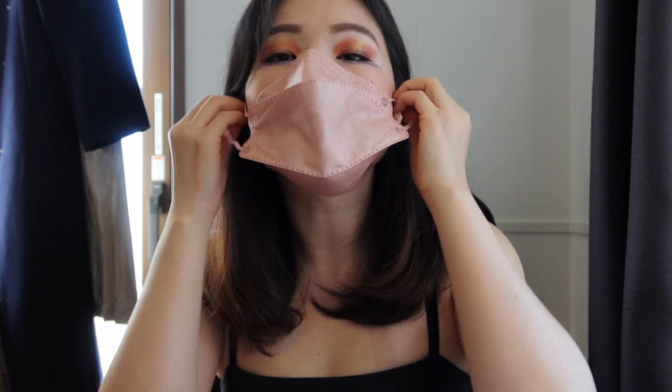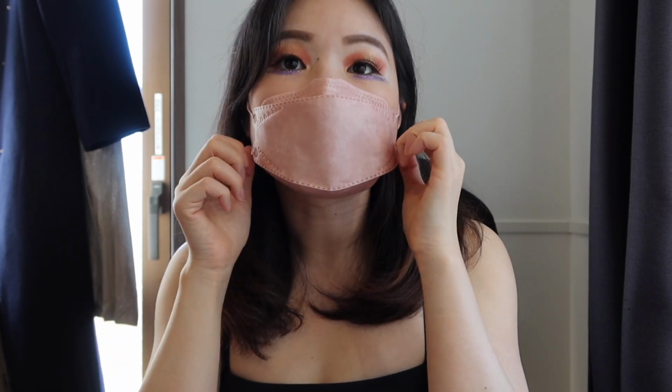Instead of the regular accordion style mask that stretches across your face, this one kind of opens up in a more boxy way, like there's more room in here so that it doesn't touch your mouth, and it looks better too, I think, because it makes your nose look higher. See that?